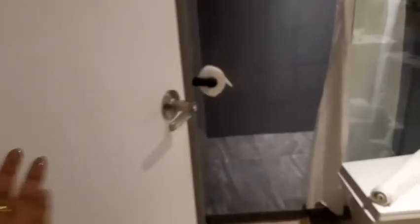Okay, so welcome to the G1 Lodge and room 401. Yes, so this is the main door. Once you step in the main door, this is the toilet, which is only very common actually. After the toilet, this is the bedroom, right?